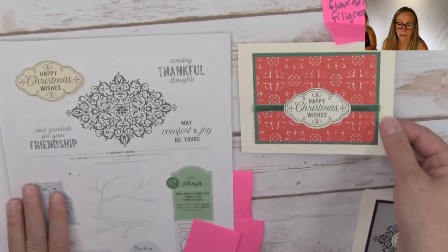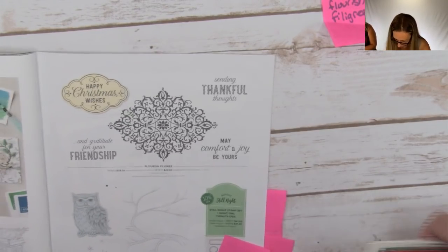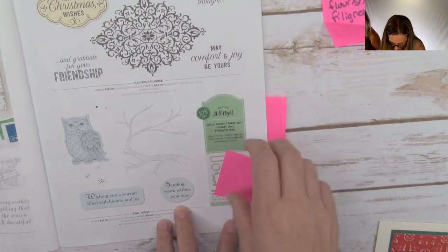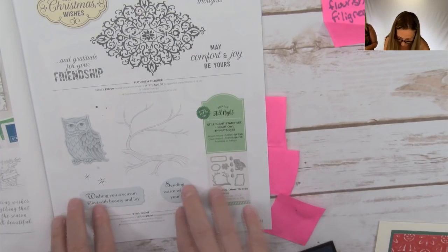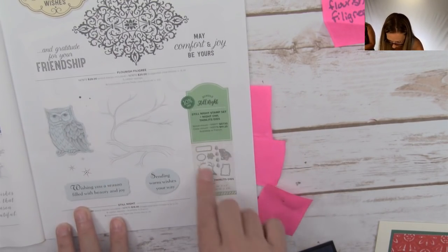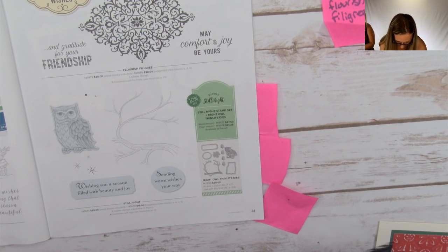I'm trying to fit everything in. I love the super pretty background on that one too. And then Pressed Tin. Okay, I love this. This is Still Night. Take the sticky off so you can see the dies. There we go. It's got this beautiful tree and owl and some sayings, and then it has these beautiful Night Owl thinlet dies. And this one is so pretty.